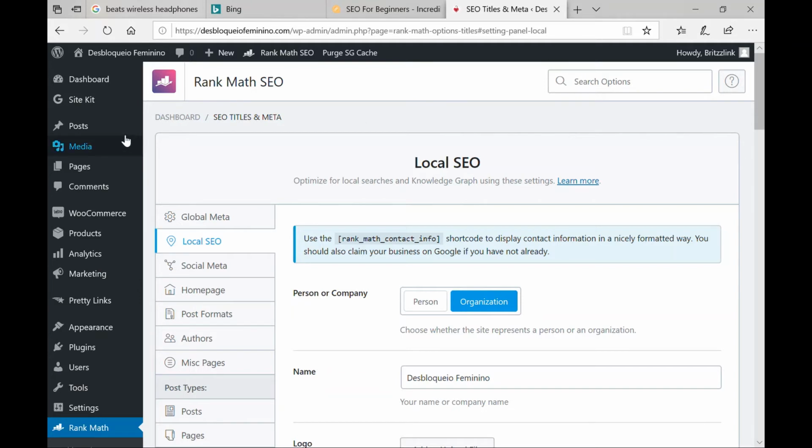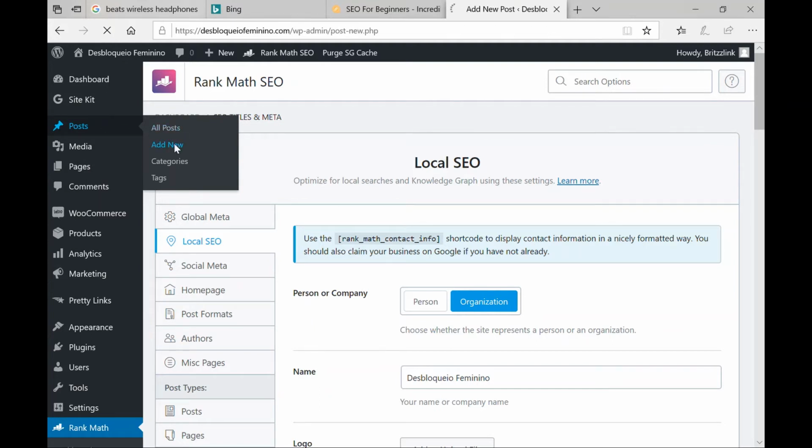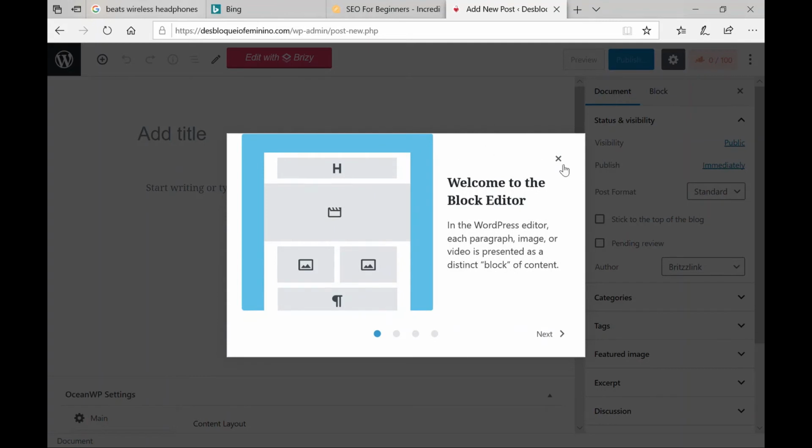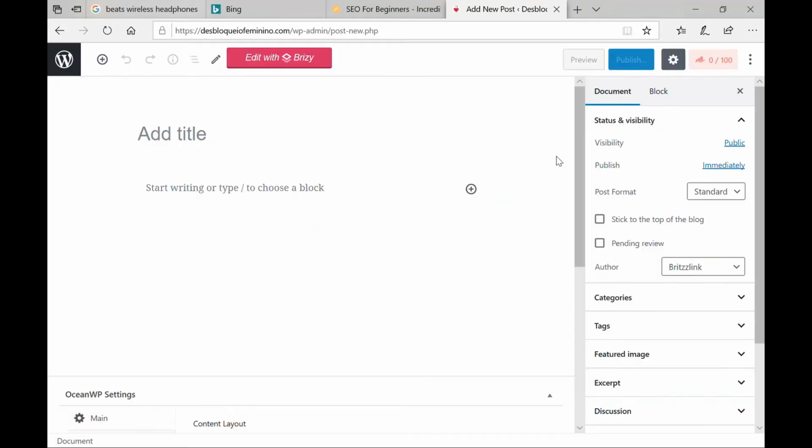All right, so let's start with page optimizations, or maybe a post. Okay, so let's create a new post right here so you see how Rank Math helps you to create a post and how to optimize it for the search engines. All right, sorry it's taking a bit of time right here because my internet connection is not so good. Okay, so there you go, we've created a page.